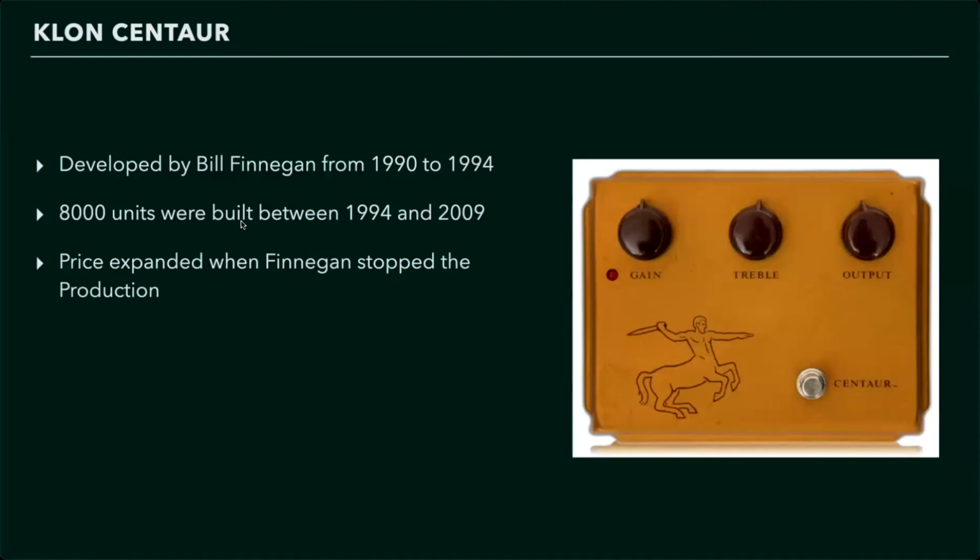8,000 units, and the price expanded when Finnegan stopped the production, and nowadays you find those things on Reverb for 5,000 euros or dollars. I don't know if people pay for it. Josh Scott had, I think, 500,000, his number 2 Klon set on Reverb, and there were guys who would buy it. I don't really know. And Bill Finnegan also tried to sell his number 1 for this price, I think so. There are some rumors, myths on that pedal, but what's it all about?